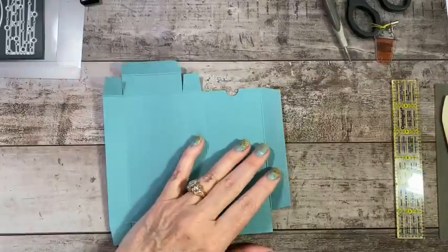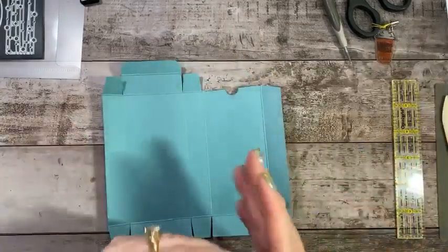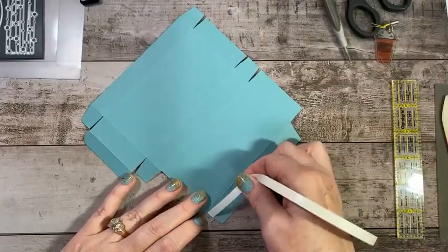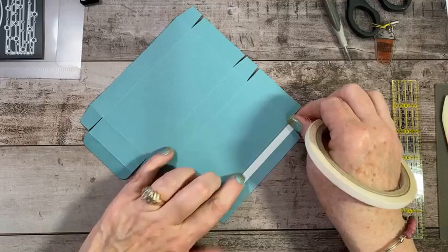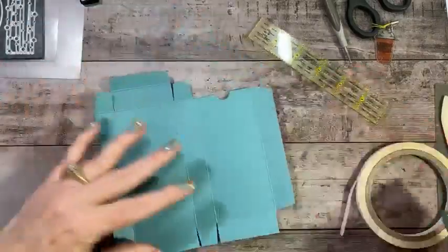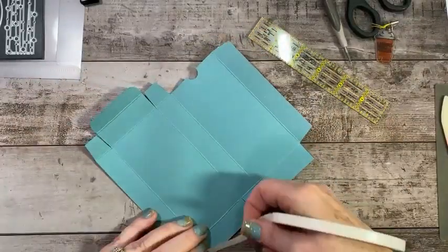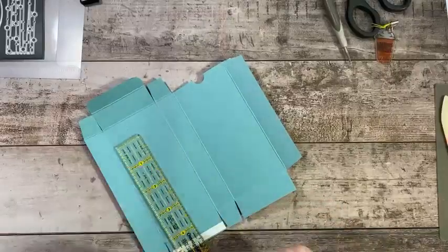All right, so now we're ready for our tear and tape. I'm going to put my tear and tape on this tab on the outside, and I'm going to put it as close to the score line as I can get it without going over. And then I'm going to turn it over, and this is the front of our box. So on the inside bottom tab, I'm going to put my tear tape as close to the bottom as I can get it. I want it away from the score line to hold it closed.